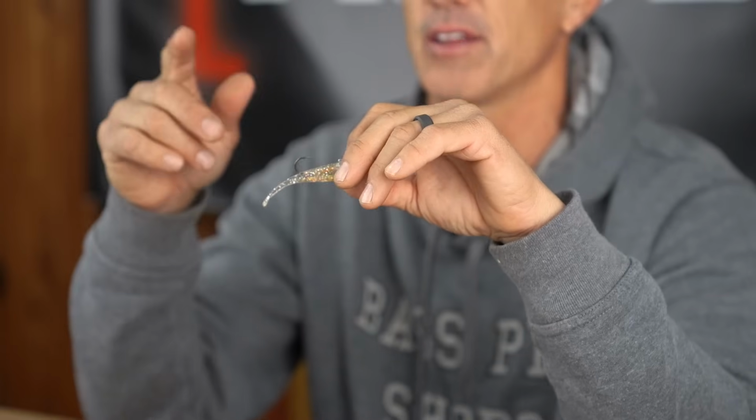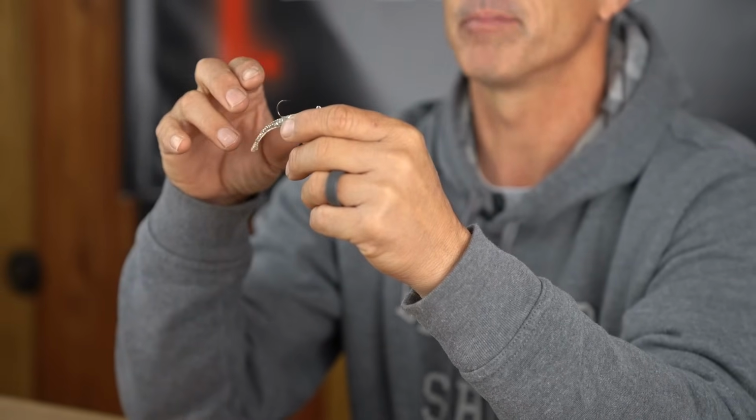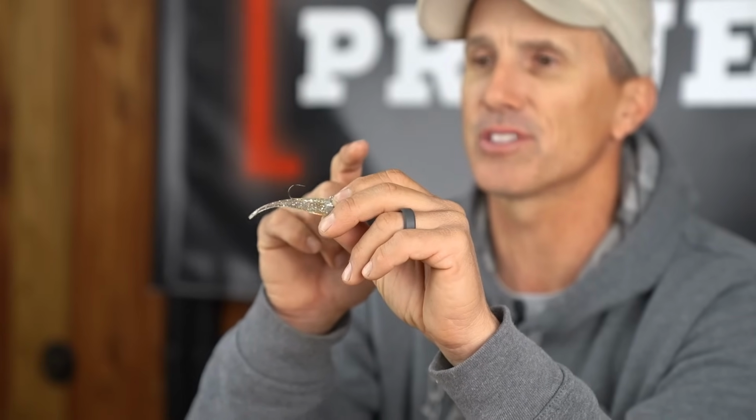I can work it with heavier line in and around timber, standing timber like on Table Rock, or I can pitch it over a rail in a dock, let it go down there, and really hop that thing up and forward. The heavier line is going to help this bait to keep it up in the water column. It's a heavy bait. It's a bait I can get down to them quick. It's also a bait that shines when those fish get really, really deep. Because this thing is a 3-inch bait, but it's a 3/8 ounce size.